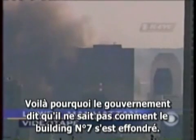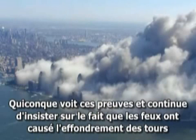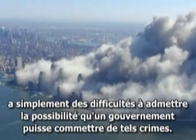Building 7 also collapsed in a manner that can only be explained with explosives. This is why the government says they do not know why Building 7 collapsed. Anybody who looks at this evidence and continues to insist that fires caused the buildings to collapse is simply having a difficult time facing the possibility that a government could commit such a crime.